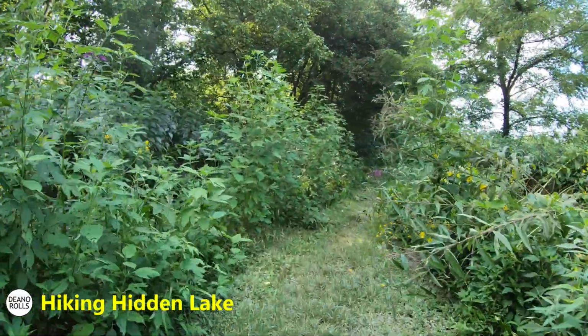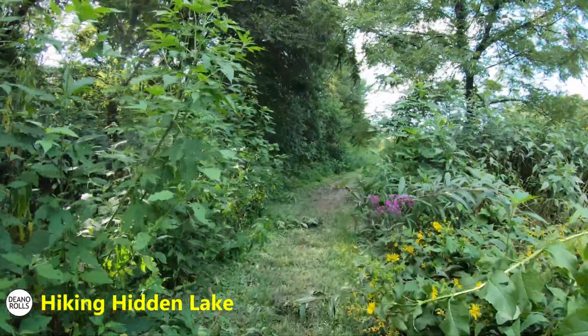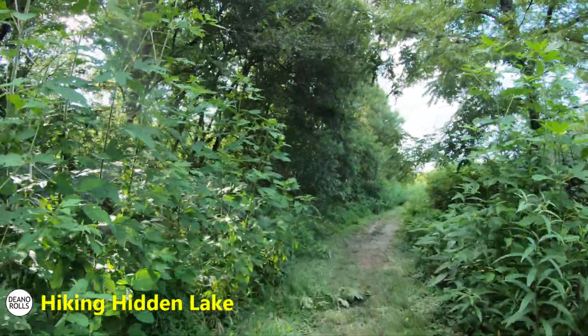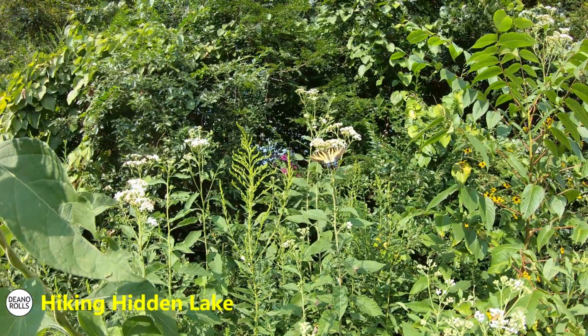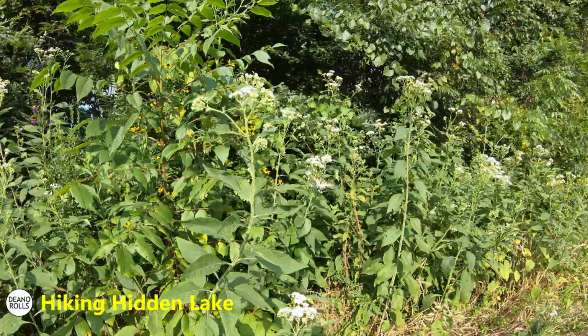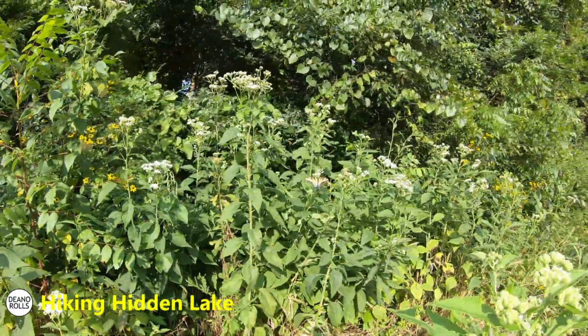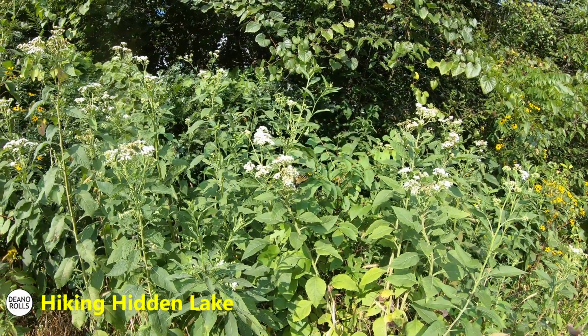Are you going to watch out for snakes? We're going to watch out for snakes. I'm not going to watch out for snakes. Are you carrying me on your back? I'm not going to carry you on my back. Oh, there's tons of them.